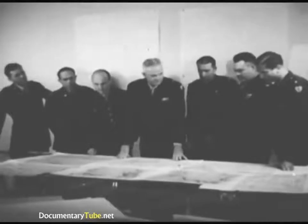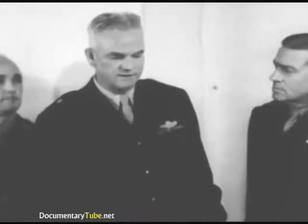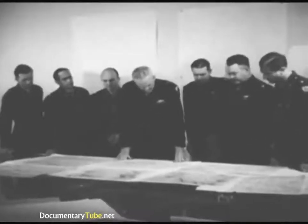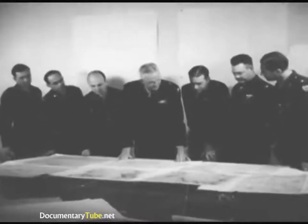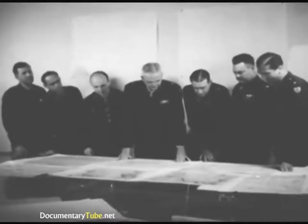The order of battle in the plan is given a final check at Advanced Headquarters, 9th Troop Carrier Command. Troop carrier crews, the majority of which had never seen combat, were approaching a state of battle readiness. The final briefing was held near London on the 1st of June, 1944.